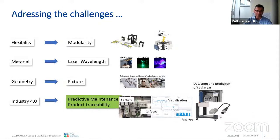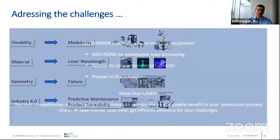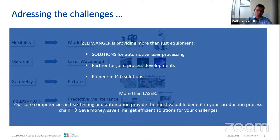Okay, summing this up, that means Zeltwanger is providing more than just equipment. We are providing solutions for automotive laser processing. Solutions means we are not focusing only on one process, but we really want to deliver the full package. We are looking for partners. Partners can be customers on the one hand side who need a certain process development, but we also look for partners in the process chain. We cannot do everything on our own, but with partners, we can deliver the best solution for our customers.